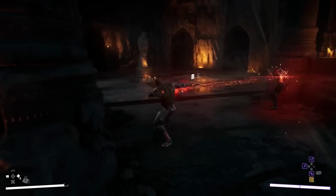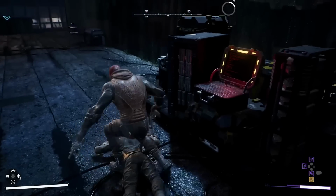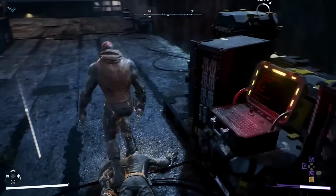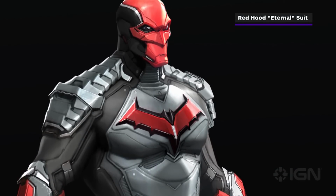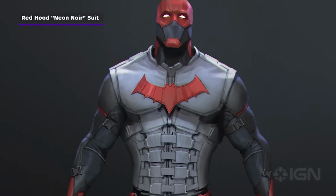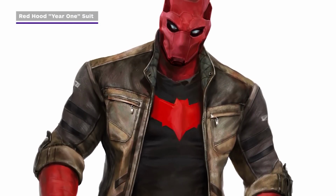I was always thinking about Red Hood as my character of choice, because he has like a very unique playstyle compared to the other characters, but he has the least exciting suits in my opinion from the ones that are revealed right now. So I'm totally letting the available suit styles influence my choice of who I want to main.